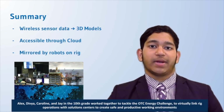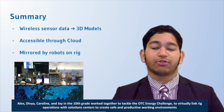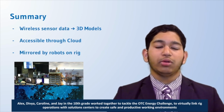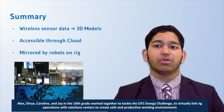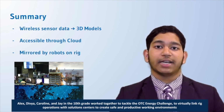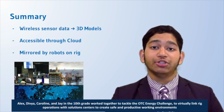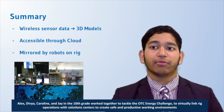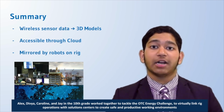Overall, Riglink is a great system. The platform uses wireless sensor data collected from offshore oil rigs to create 3D virtual models accessible through the cloud via internet in real time. Users are able to monitor and remotely operate oil platforms from remote locations. Changes made in the virtual model are mirrored simultaneously by the autonomous machinery on the rig to push drilling ahead. Riglink mitigates human safety risks, increases efficiency, reduces expenses, and links offshore operations with onshore management to create a more sustainable oil production environment across the globe.